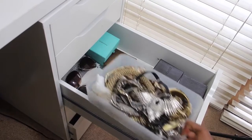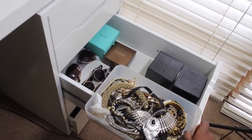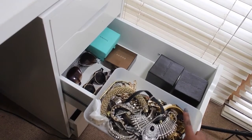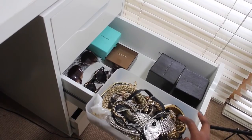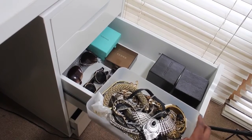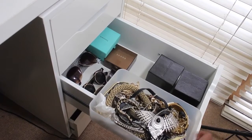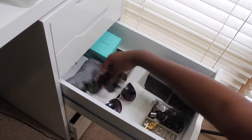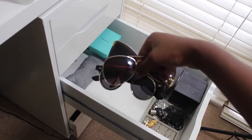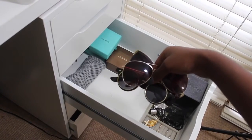This tub thing, oh gosh, this tub thing, I just keep kind of like all of my costume jewellery, like my big bracelets, my gold chains, necklaces, bracelets, basically just a whole mess of stuff like that. This clear thing I picked up from Muji as well, again really cheap and affordable. Then I just keep sunglasses that I'm wearing at the moment there as well. I have some more watches at the back and some more sunglasses as well.